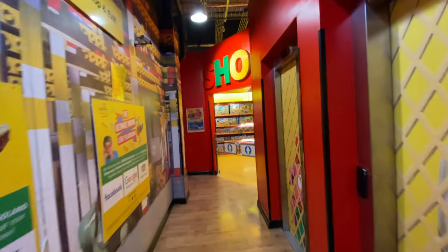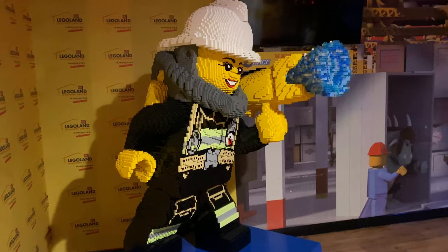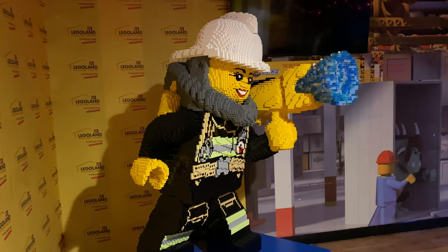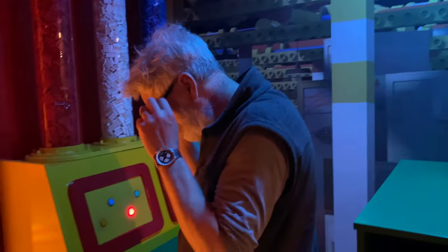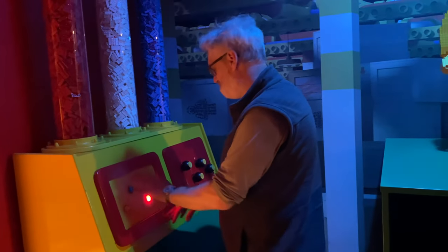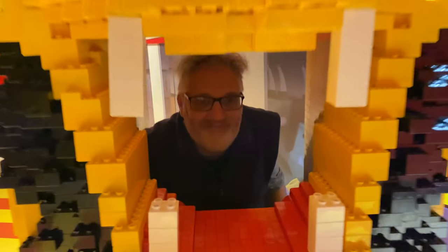There's the shop. I'm hoping it comes out at the shop when we're done. And Steve found something to attempt to play with. This is usually for kids, so we probably won't be able to figure it out. Oh, you can't really see him, it's too dark. Hold on. He's a bit too tall for it.